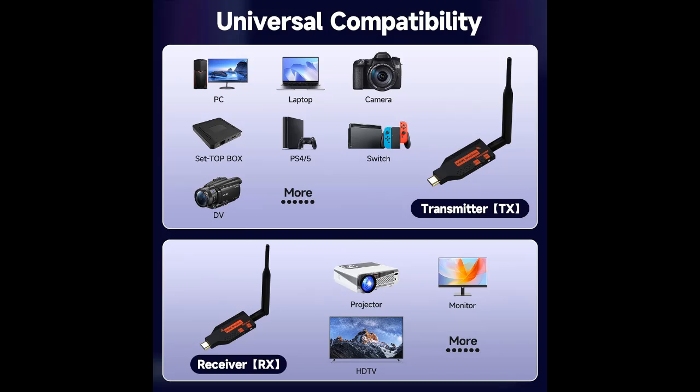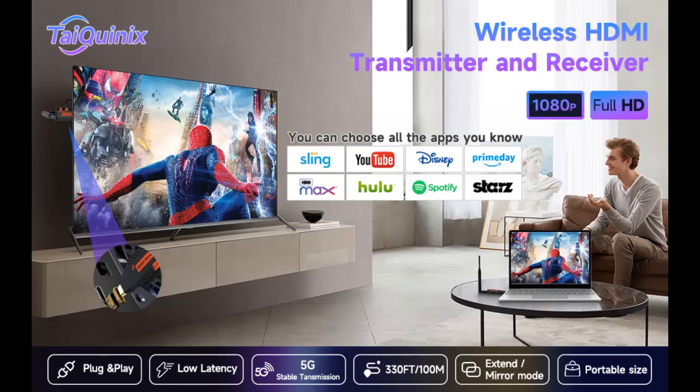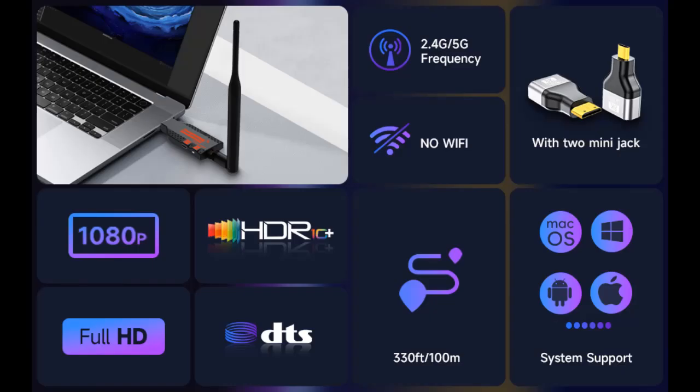1080p at 60 Hz Full HD with no lag or tearing. The wireless HDMI transmitter and receiver support Full HD 1080p at 60 Hz input/output resolution, uncompressed audio-video synchronization, automatic encoding, and transmission and decoding that preserve audio-video quality. It also supports the full RGB 4x4x4 color gamut, and there's no compression or artifacts.